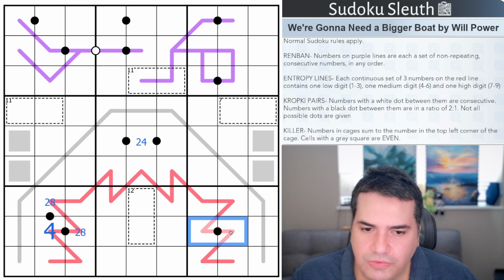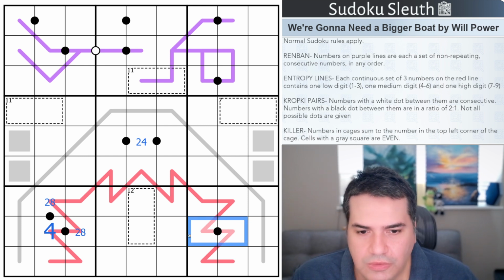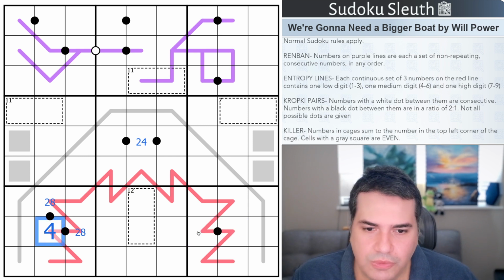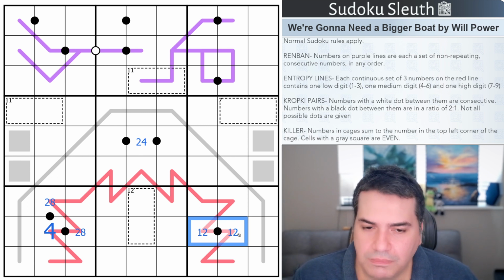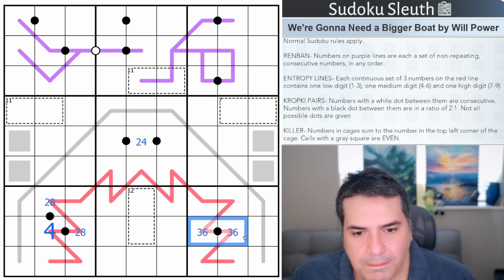This doesn't include a 4, so that is a 3, 6. And I know that because without a 4, my options are 1 and 2. However, they're both low, and they're both adjacent to one another, and they can't be on this entropy line. They have to be of different groups. So this is 3, 6.